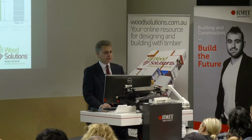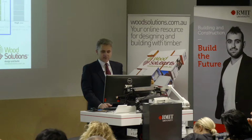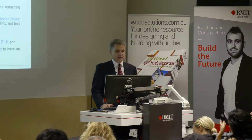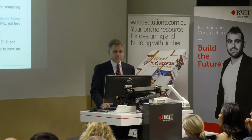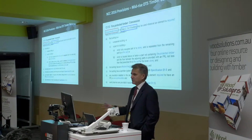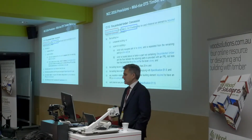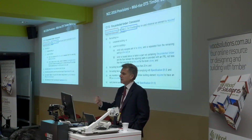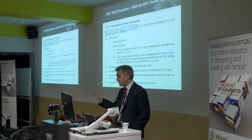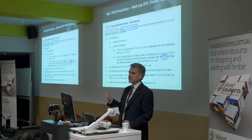So the NCC provisions for mid-rise buildings, so basically up to 25 metre effective height. Basically there's another concession in the NCC for fire protected timber. So again, it's only for class 2, 3 and 5 buildings, and we can use fire protected timber wherever the NCC talks about non-combustible construction for these types of mid-rise buildings. We still have to meet the required fire resistance level.